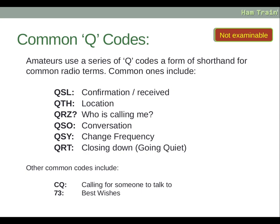QTH, this means your location. So you would say my QTH is Nottingham, or my QTH is London, etc. QRZ means who is calling me, or who's out there. And you will hear this on contests. They'll say their call sign and then QRZ, and then they're waiting for a reply. Who's out there calling me?